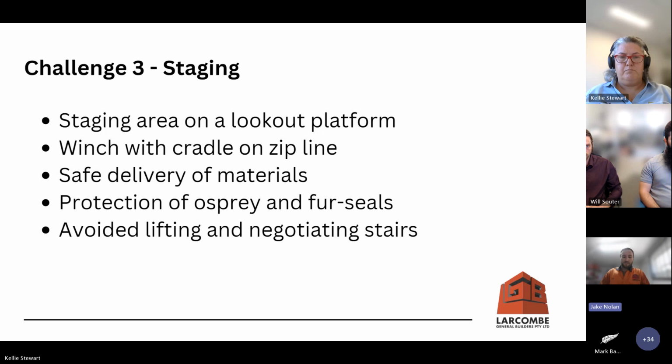The Department of Environment and Water also outlined that helicopters were not an option due to an osprey nest located nearby Admirals Arch. The eastern osprey are an endangered species with an estimated 50 breeding pairs left along the South Australian coastline. So protecting that nest and making sure it was not disturbed was paramount. So we set up a zip line from the first material holding area just down from the car park, and this enabled us to get materials down to the actual construction area.